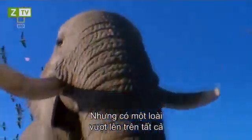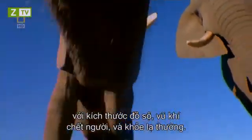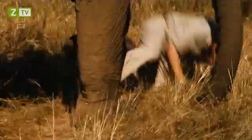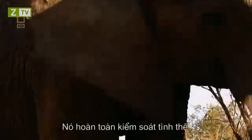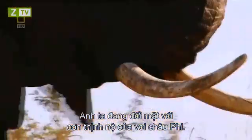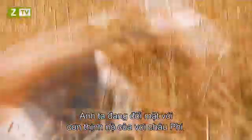But one animal towers above all others with enormous size, deadly weaponry, and incredible stamina. And it's almost like the earth is moving. He was in total control all the time. All I saw were tusks and trunk. He faces the fury of an African elephant.